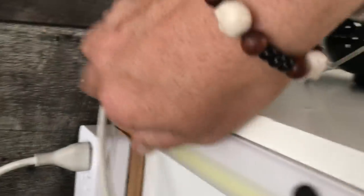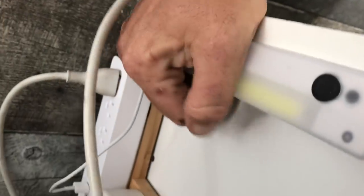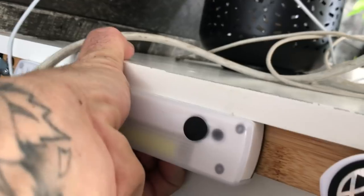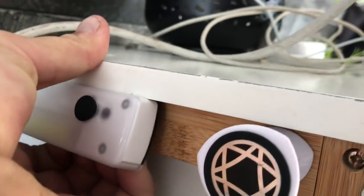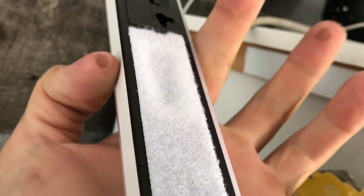Actually, we'll grab this one here. What? That Velcro is pretty good. Wow. Whew. Go Amazon Velcro. That's insane.